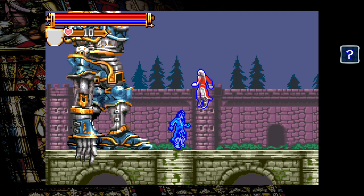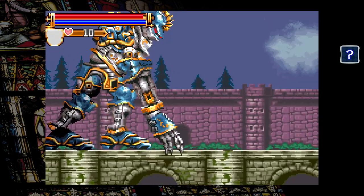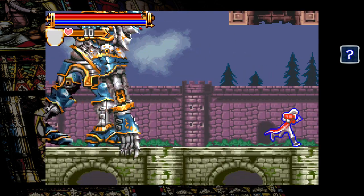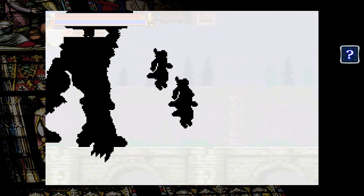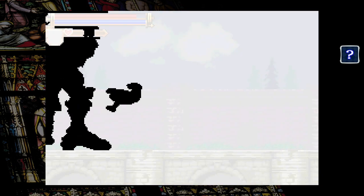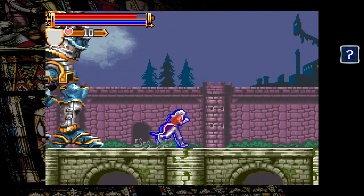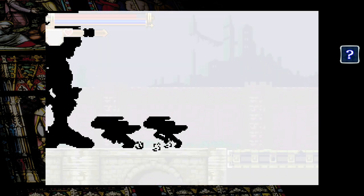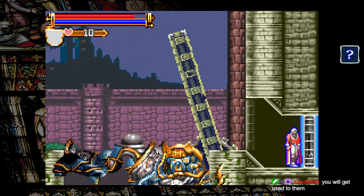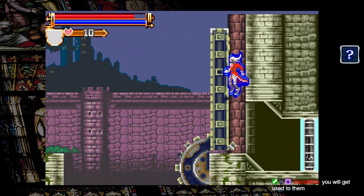I just realized, holy shit, the controls are really floaty. Oh, that's right. Wait, why is that backstep? But then I turned around and it dashed forward. Oh, right, I forgot. L and R dash forward and backwards. You'll get used to them.